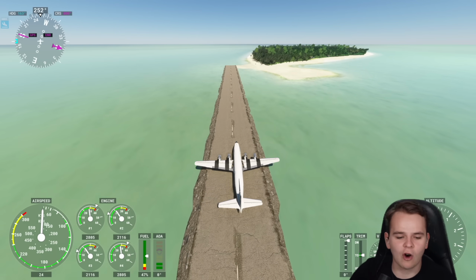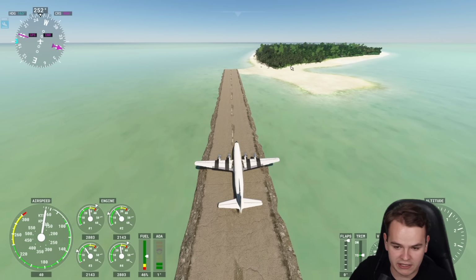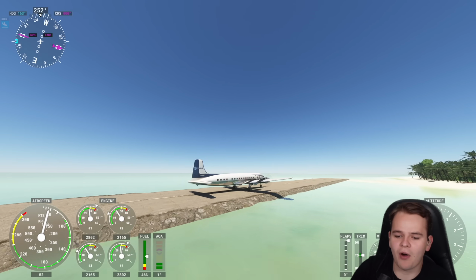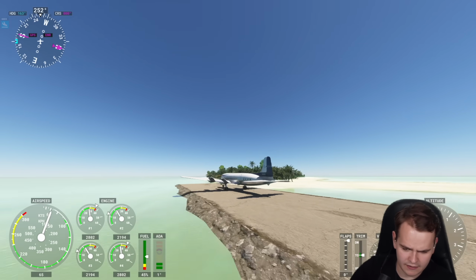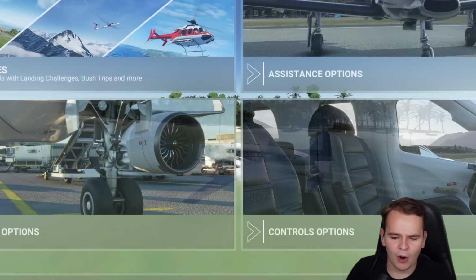And we can also, of course, take off. This is the DC-6. We've already tried running this airplane on a runway like this. Absolutely no problem at all. Come on. Absolutely no problem at all. We're just gonna ignore that.